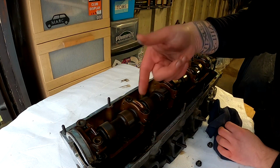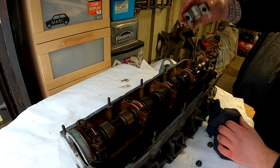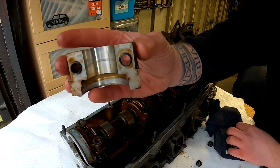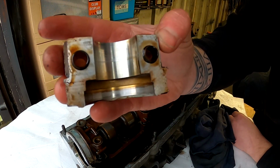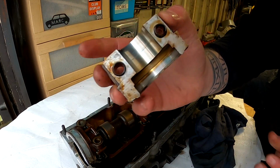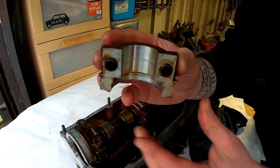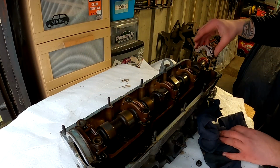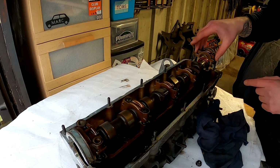So obviously, as this is rotating, these two will wear in harmony together, and you don't want to see any pitting or any scoring, and I'm quite happy with that. I've had a few cams out of minis and stuff like that, and I don't think that's too bad. There's definitely no big pitting, there's no big scoring, there's nothing I want to go, oh my god, I don't want to touch that again. I think this is all good to go. Pretty happy at that. We're going to replace the seals, obviously.